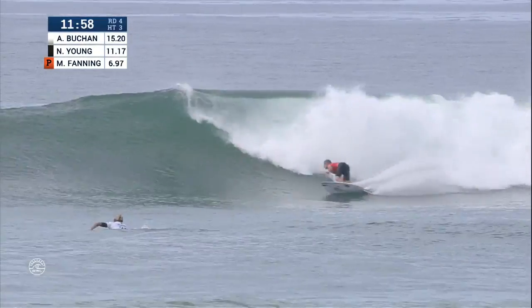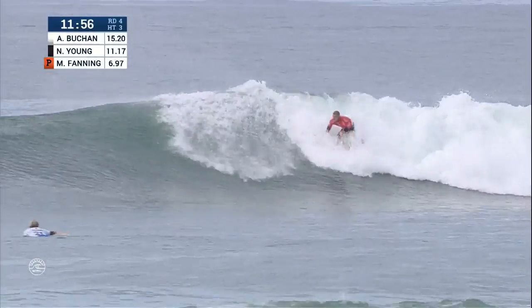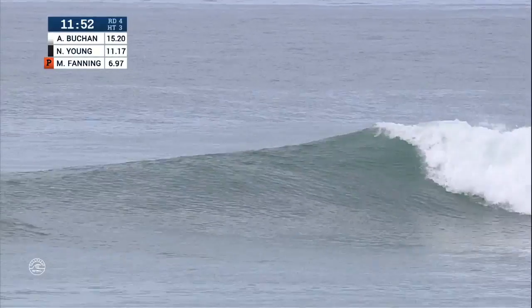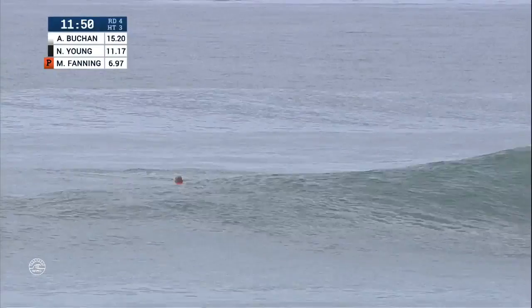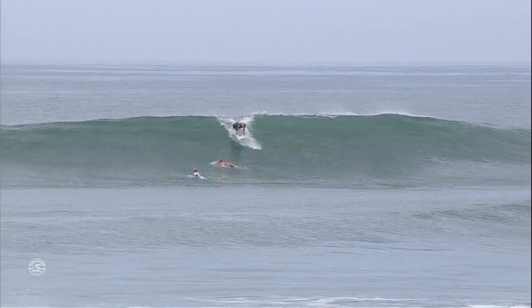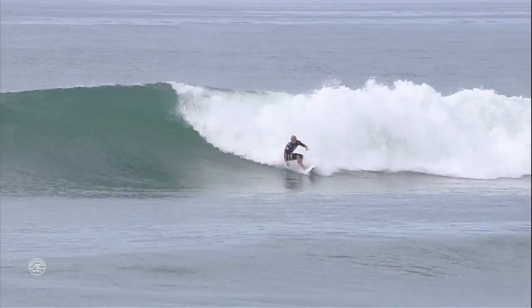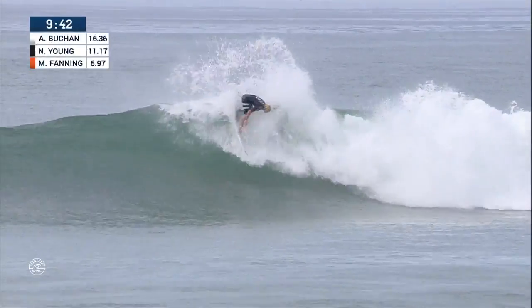This is Mick Fanning winding up for a big first turn. A little down carve into the pocket, and he is over it. He gets out of there. Fanning had a 6.67 on his start. We're into Saturday, into the weekend in California. Nat Young wants to come back in this heat.